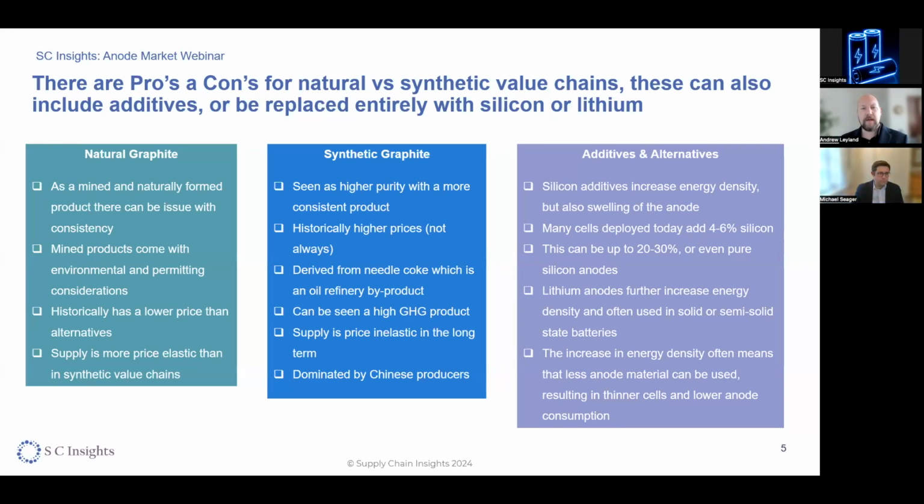And that does mean that, unlike other parts of the supply chain, it can potentially come on a little bit quicker than some other types of mining operations. However, it is a mining operation, so it will come with the environmental and permitting considerations and potential delays to bringing projects online that we see across all mined markets. Historically, but not always, natural flake has a lower cost than synthetic graphite. There's slightly less competition for that material and a slightly lower production cost in some cases, although it's sometimes difficult to tell with synthetic as a byproduct.